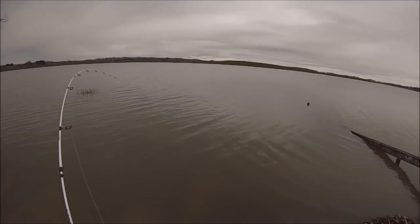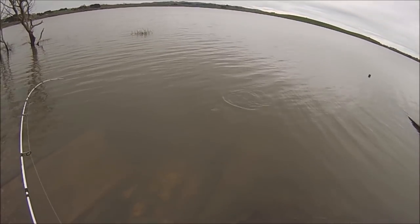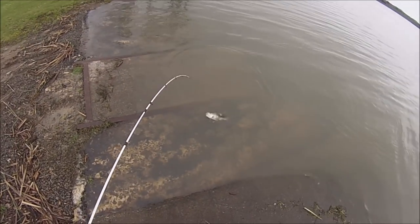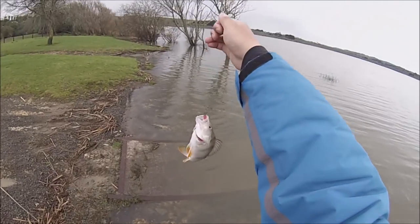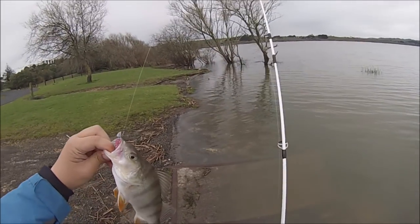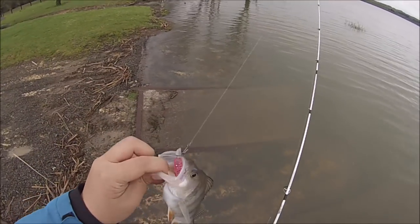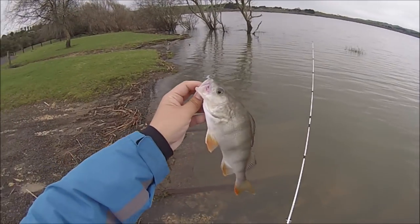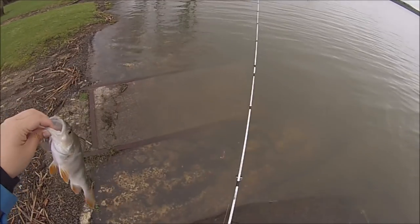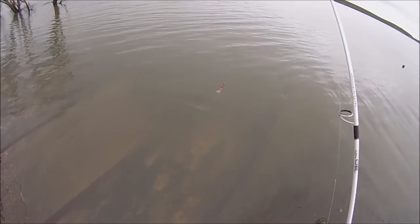Whoa. That's a good fish right there. Oh yeah, that's a good perch right there. Another good perch. This is another good size one too. This probably could be the same one that I caught before, but I'm so happy with this. I'm gonna take a picture of this. But as you can see, I'm having so much fun. Easily hooked just like that, and now he's going back. Off it goes.